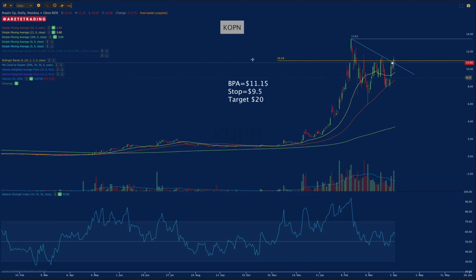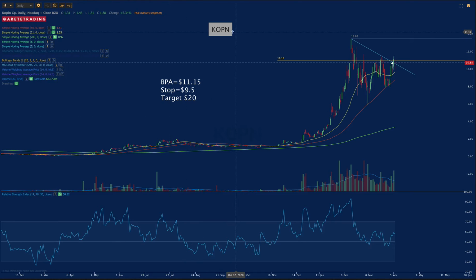So just wait for that to break, and I'd be looking at DraftKings and Penn. And I actually like Penn today. I thought it was kind of humorous that the stock dropped on what happened with one of the owners of the company.